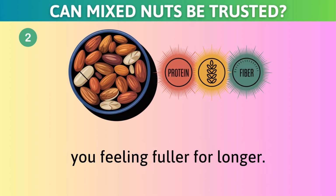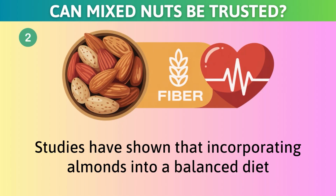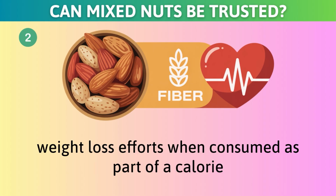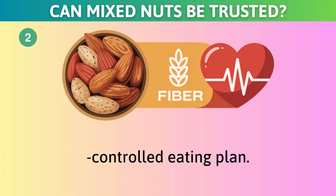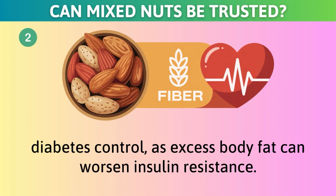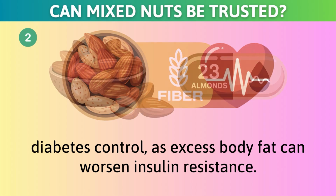feeling fuller for longer. Studies have shown that incorporating almonds into a balanced diet doesn't necessarily lead to weight gain and may even support weight loss efforts when consumed as part of a calorie-controlled eating plan. As we know, managing weight is a key component of diabetes control, as excess body fat can worsen insulin resistance.